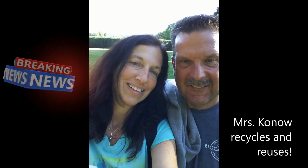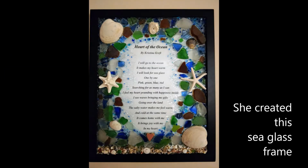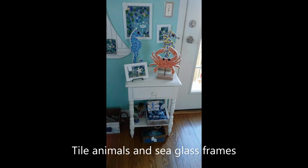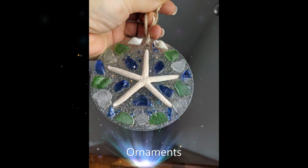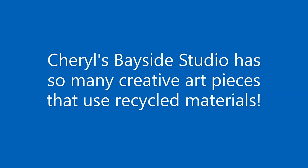Mrs. Kono is a great example of a person who is very good to our planet. She finds ways to reuse materials she finds on the beach to create decorations, jewelry, and home decor for people who love the ocean as much as she does. Mrs. Kono creates beautiful pieces that inspire so many people to be better to the earth and create something beautiful.